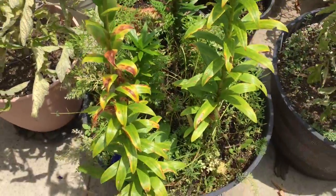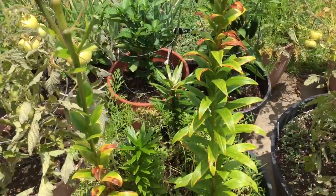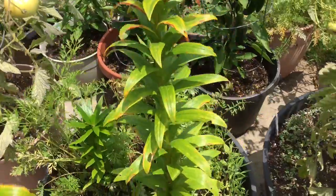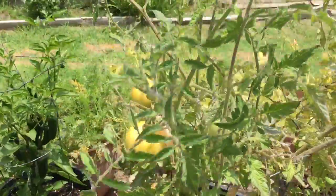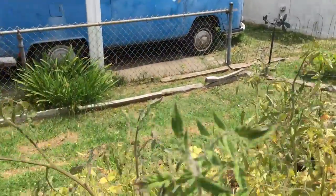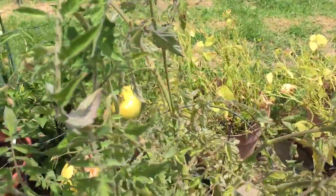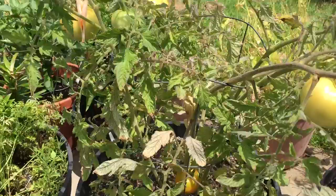Some carrots and some lilies. Lilies didn't make it through the heat very well, but before that, they were very beautiful. Here's a nice tomato plant. This one, boy, it's got long branches that kind of go out everywhere, down towards the ground. But they are starting to turn.